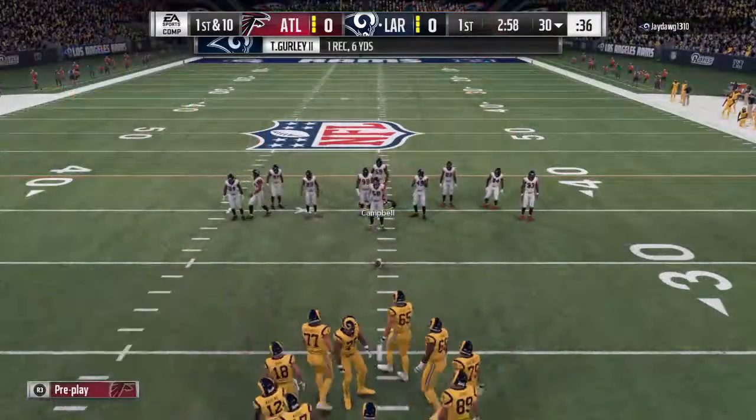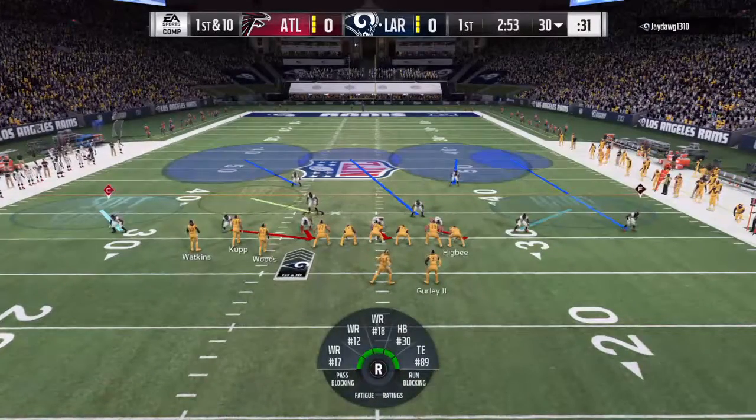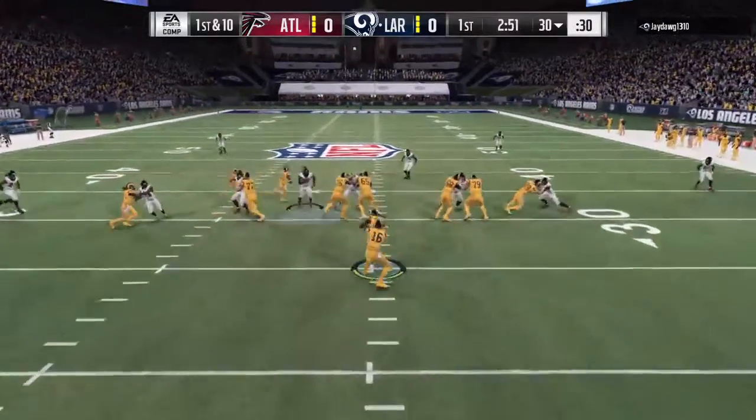So when you saw him dump it off to the back, did you think he was going to pick up the first down there? Well, I knew one thing. It wasn't his primary target. At least it didn't look like it. Turned out to be the play they needed, though.